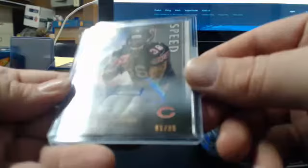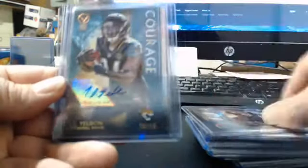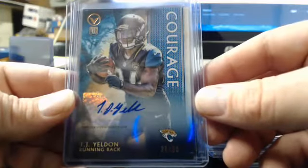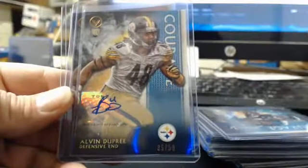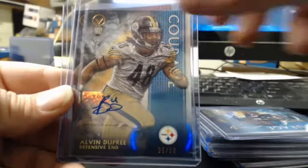Okay, we had one speed parallel. That was out of 99. That's Jeremy Langford for the Bears. Yeah, there we go. We had two Courage autos. First one is T.J. Yeldon out of 50 for the Jaguars. Second one, Bud Dupree, Courage for the Pittsburgh Steelers.